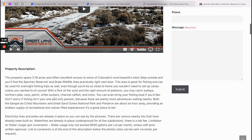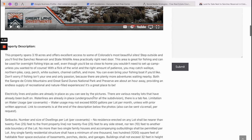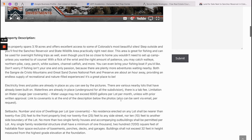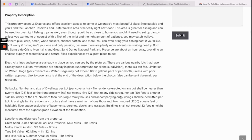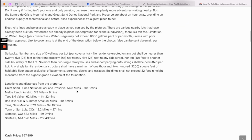We have the property description just telling you that looks like electricity lines and poles are already in place that we can see by pictures that I'll show you in a little bit. It does have water lines already in place underground for all the subdivisions. So this one is almost pretty much ready to build on, which is nice. It does have some setbacks, a number and size of dwellings per lot, because it is in a subdivision. So we do provide information like that.